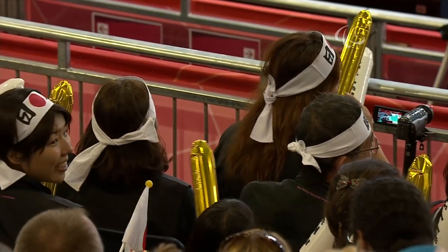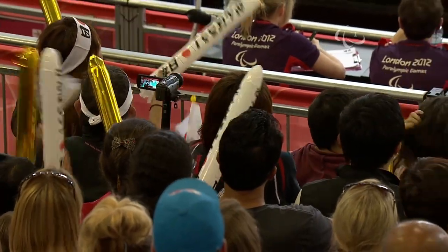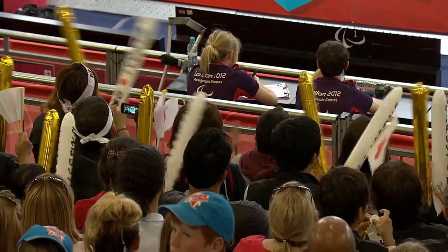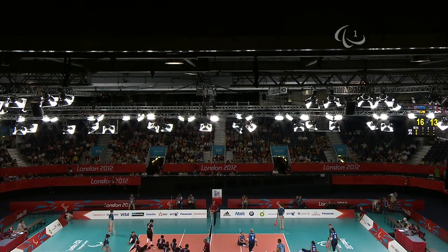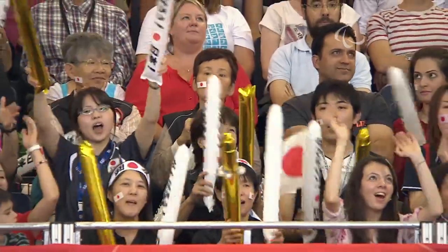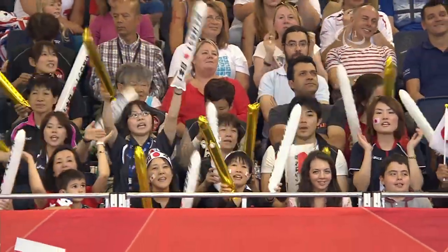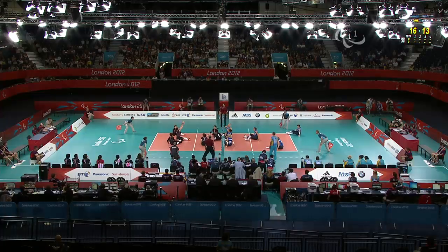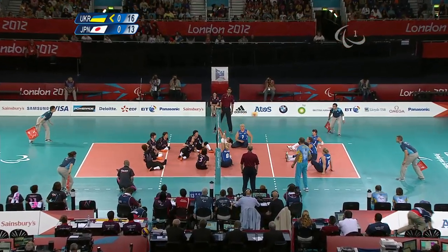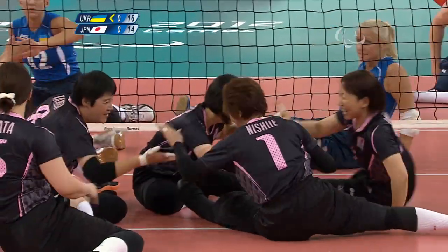Of their greater success in one of the key areas of the game. Another fantastic crowd here inside the XL Arena. And those selling Thunder Sticks have done a brisk business. Both teams claiming the point. It goes the way of Japan.